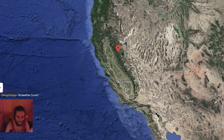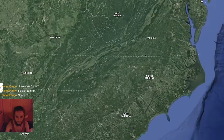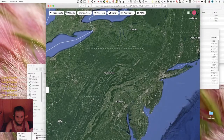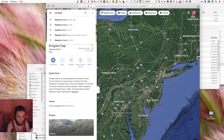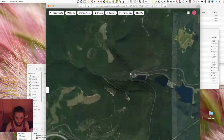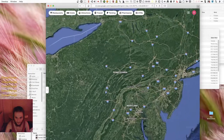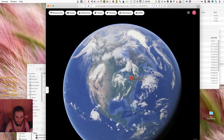Wait, Horseshoe Curve? No. Horseshoe Curve is all the way over here somewhere in, hold on, in Pennsylvania. My guess is somewhere up there. Hold on. There it is. Let's zoom out, zoom out, zoom out. Well, down there. Yeah, so I was a tiny bit off. I thought over here, but it's actually down there. But still, quite a bit of a gap there, wouldn't you say?